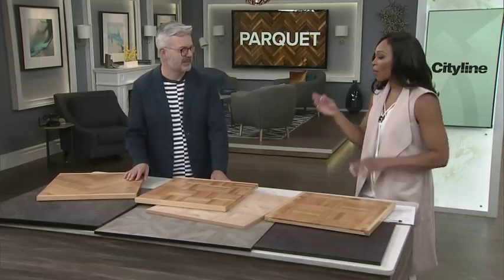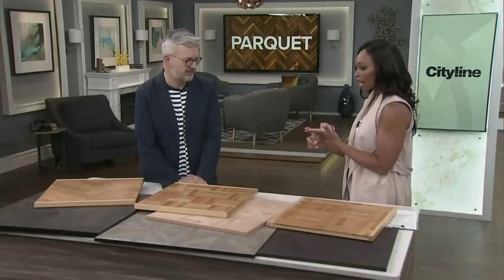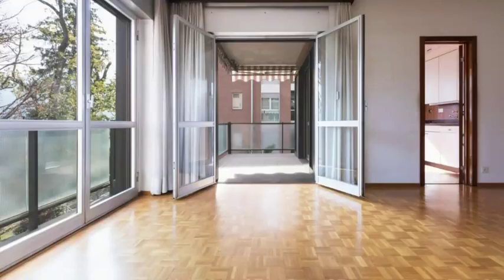So let's talk about parquet, because there's sort of this reimagining of parquet happening. Most people have this vision of parquet, like we had at our first house. I think it's one pattern only. Yes. Well, we thought it's one pattern only, and we thought, oh no, what are we going to do about this? Because it was a look that we didn't love. We have a picture of it right now to show you what parquet looks like, and you will recognize it. Or what people think parquet looks like.